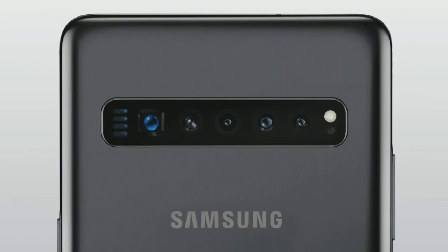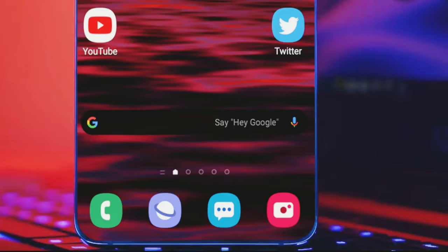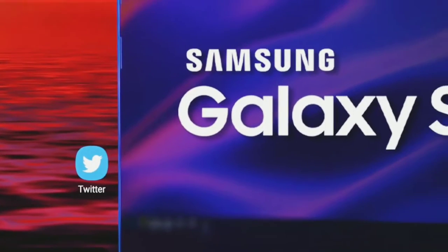What's up guys, and it's time to talk about the unexpected surprise. Samsung has already started working on the Galaxy S11 and it's coming with some major groundbreaking changes.